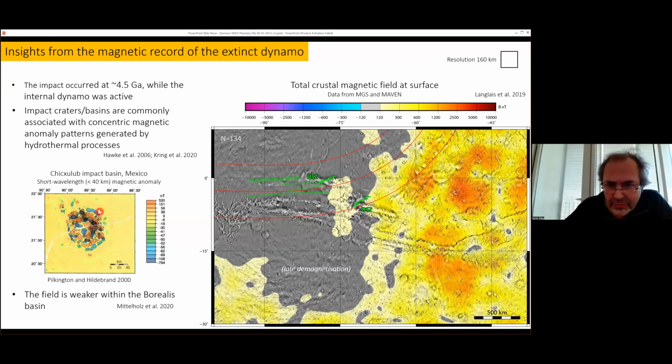And so do we have the same here? What we know already is that the field is weaker within the Borealis Basin at a global scale, at the scale of Mars. This is what we observe. So in this area here, the field is in general weaker than what we have here in the south. Here it's not that clear because the crust was probably demagnetized later, for a reason which I will explain now.